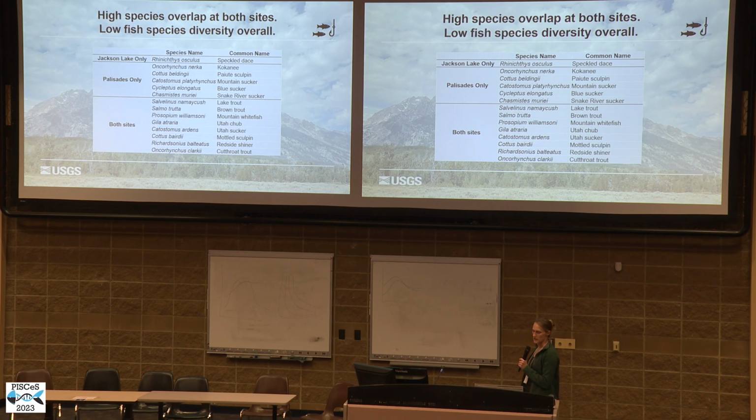They also have fairly similar fish at both of these sites, so there's quite a bit of overlap. And we know a lot about the fish that are present at these sites. So this is all from captured data, although there are some fish, of course, that are present only at Palisades and only at Jackson Lake.